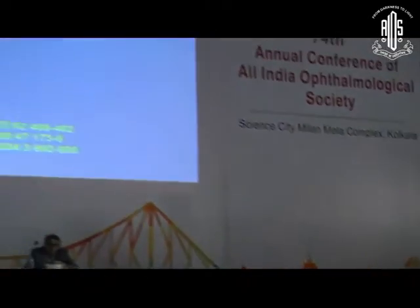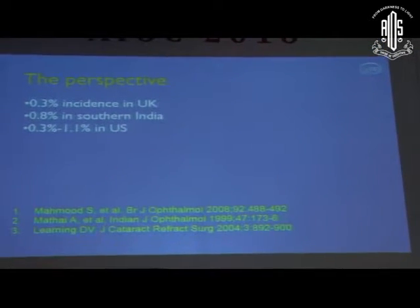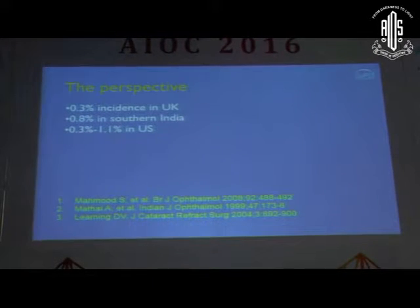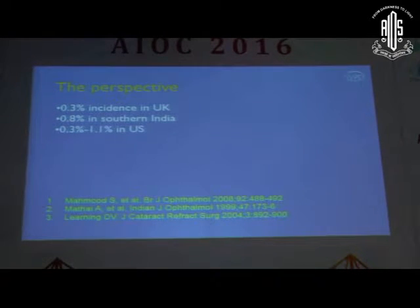So, just to give a perspective of dropped nucleus, if we see over the years, literature tells us that about 0.3 to 1.1% incidence is what we face when it comes to dropped nucleus. Though it might mean 3 to 11 eyes getting a dropped nucleus per 1,000 surgeries, for a high volume surgeon, this would still be significant because cataract surgery in today's time is taken as something which ideally should not get complicated. So this still is a high number, and we would require to have a clarity as to how to approach its management.